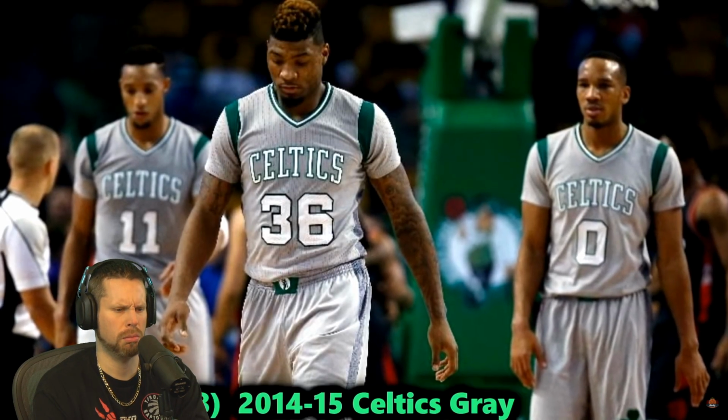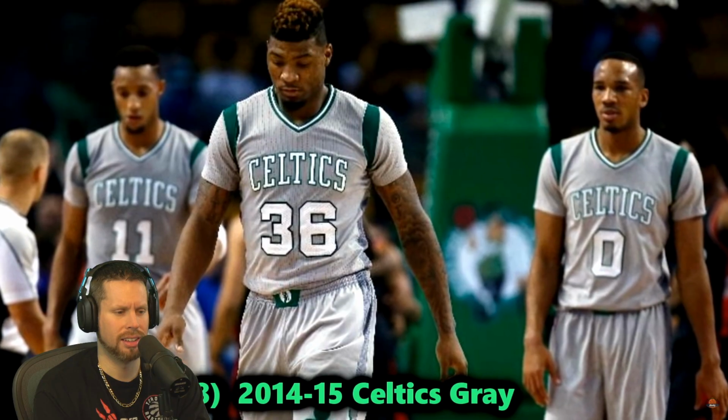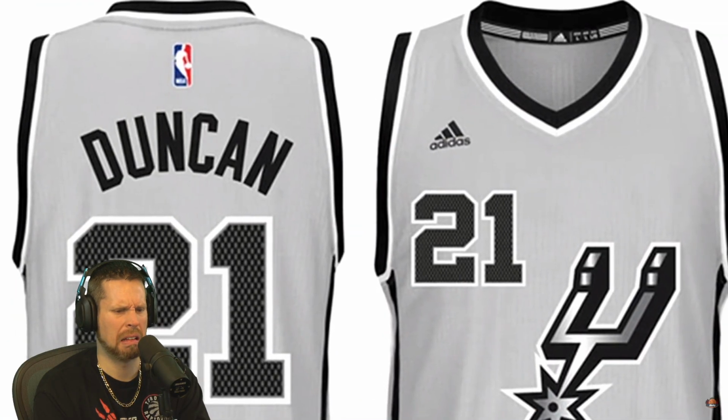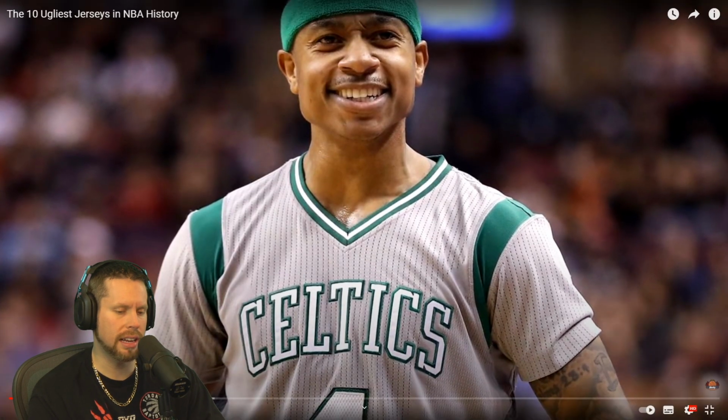Number 8, the Celtics gray jerseys. Blech. 2014 to 15. Gray is a color that can only be pulled off by a few teams, the Spurs and maybe the Nets too. Maybe. But this is an abomination. Oh, dude, this is up there with those Christmas jerseys. The sleeves on them, that's silly.